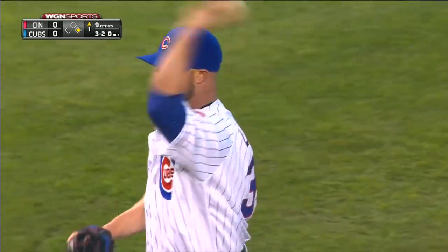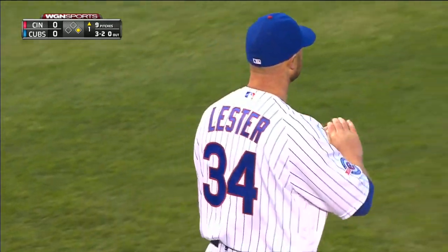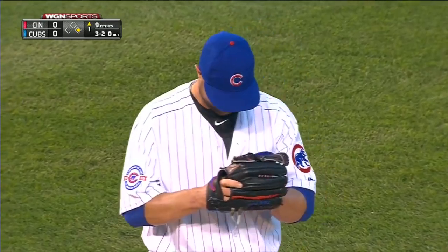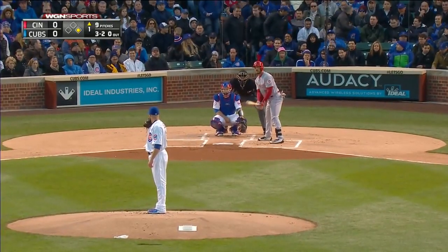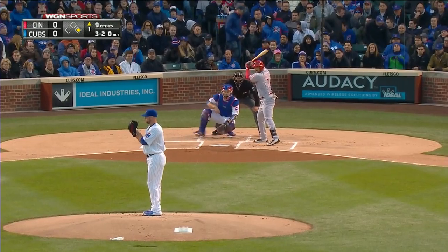The Reds traded their third baseman, Todd Frazier, to the White Sox. They also traded Aroldis Chapman to the Yankees. Johnny Cueto was traded at midseason last year and went to Kansas City. So they're without some of their familiar star performers, but they still have a lot of good ball players. One of them is on deck, Joey Votto.